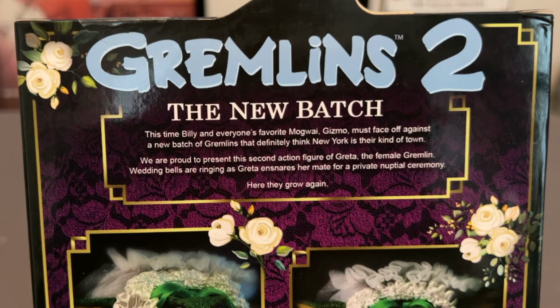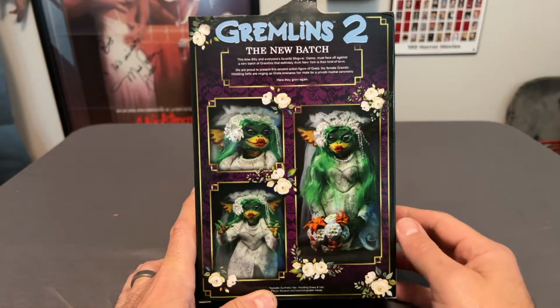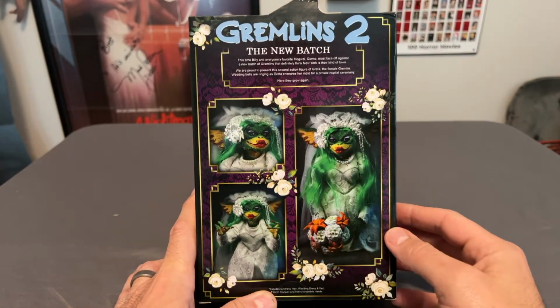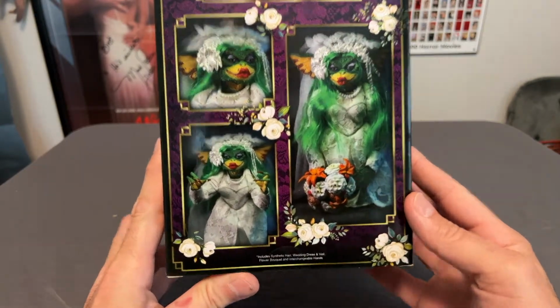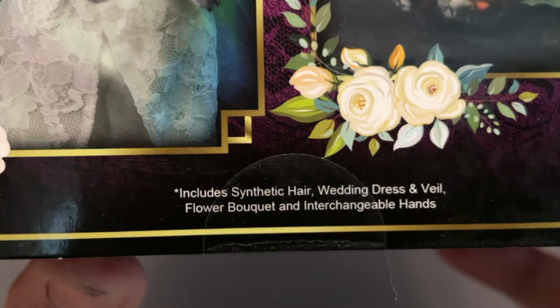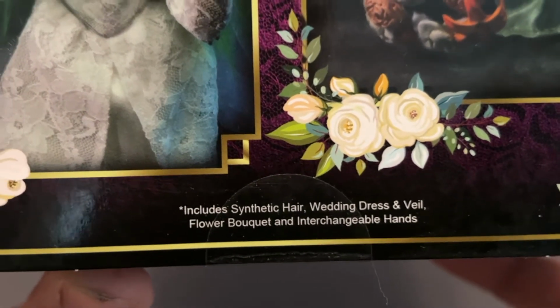Here they grow again. And then we got a couple of shots of the figure right here. Close up, full body shot, and another full body shot in a different pose. And at the bottom, it says it includes synthetic hair, wedding dress and veil, flower bouquet, and interchangeable hands.